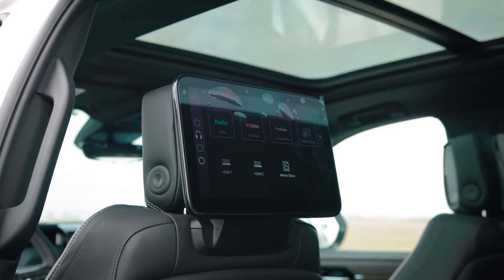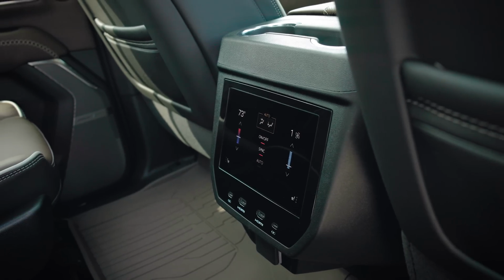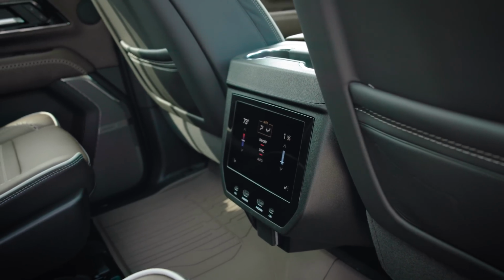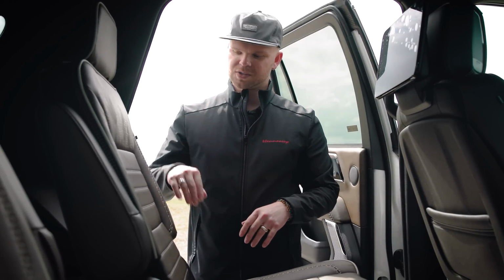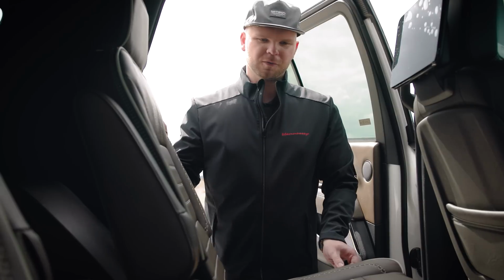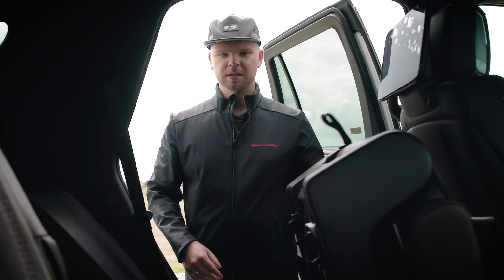You can watch your Netflix, Hulu, whatever. One big change is the digital screen that controls all the seat features, your climate control, and everything else. The seats have the same embossing with Denali in the backrest, the same baseball leather stitching on the sides. They are fully adjustable forward and back, fully reclining, and flip up for easy entry into the back row.